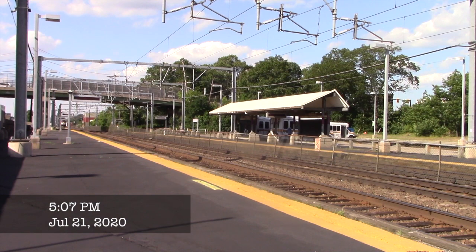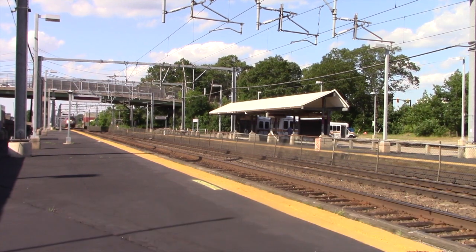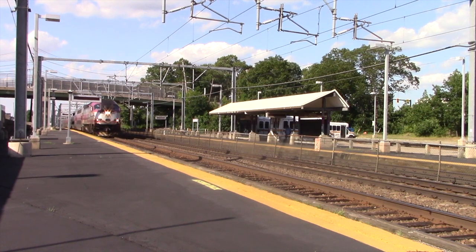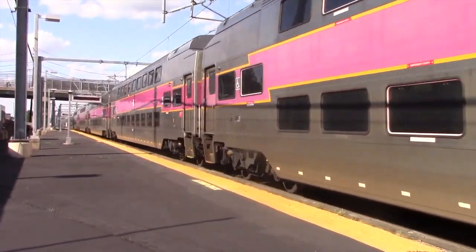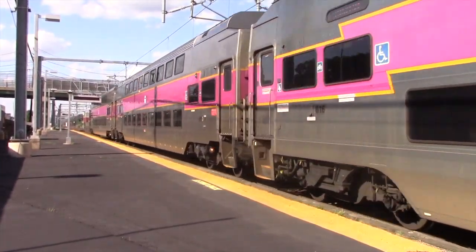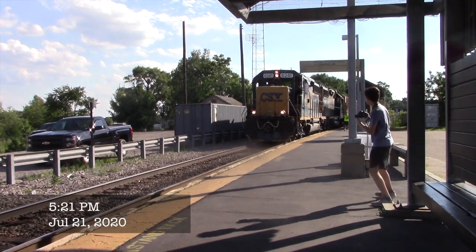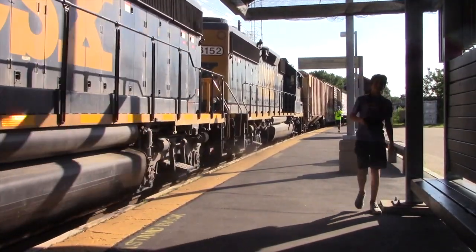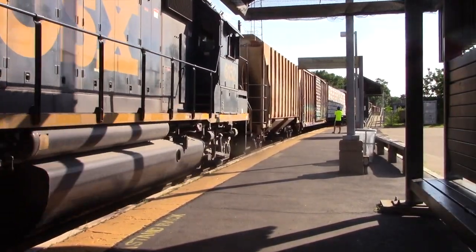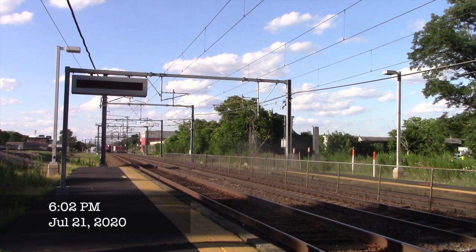We then see Keolis 7823 with one of MBTA's two MP36s from FrontRunner 10 years ago, with a friendly engineer. No trains expected for a while, but then suddenly CSX B731 returned from Framingham. We then see Keolis 7825 with yet another horn-friendly engineer.